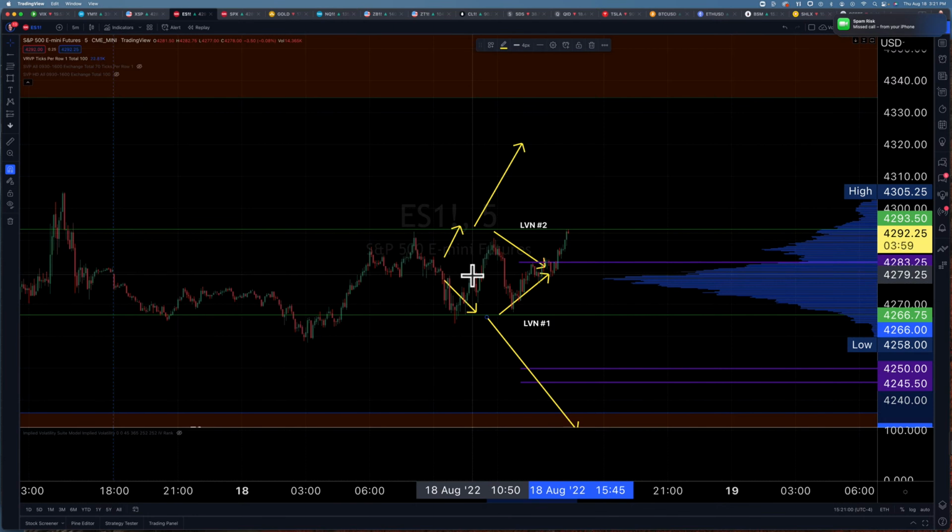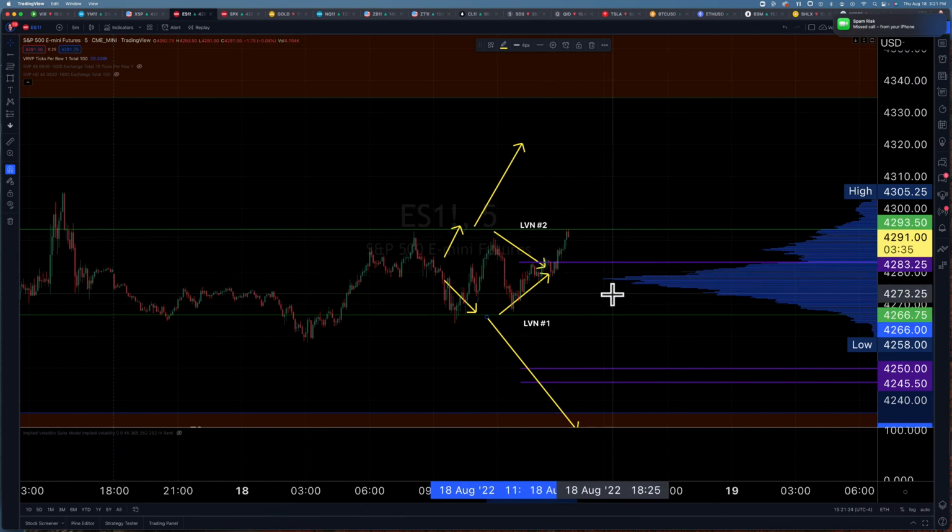Because it's such a large expanse between the volume nodes, it's a special case where you might start developing a small child node in the middle of them. And that's exactly what we're doing. You can see that by the volume profile here. And so that's where we're at. We're either going to break out, break down, or continue in that child node. And so far, it's just been continuing in that child node.